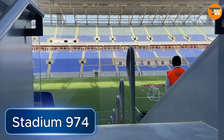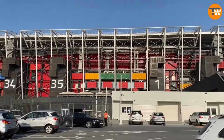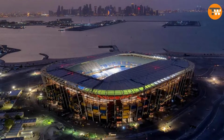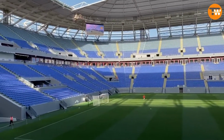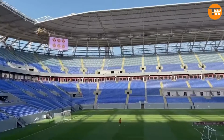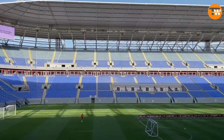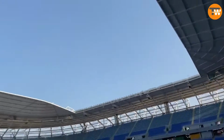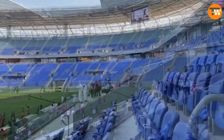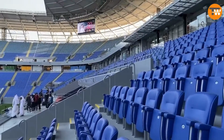Stadium 974. Stadium 974 is a unique structure in Qatar, built for the 2022 FIFA World Cup using cargo containers. The name 974 has dual significance. It's both Qatar's international dialing code and the exact number of containers used in the stadium's construction. Designed to seat 40,000 people, the containers formed the stadium's walls and included facilities like restrooms and shops.